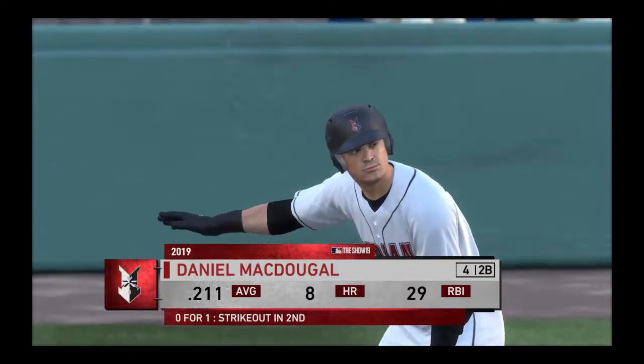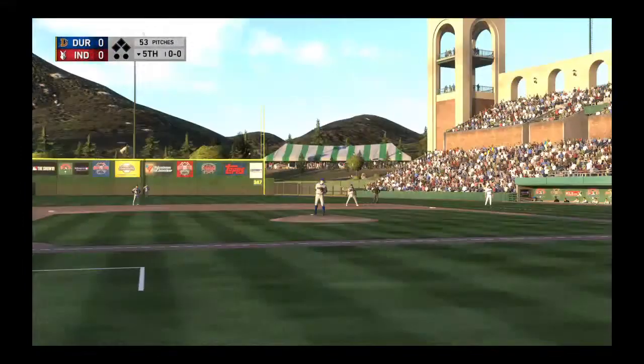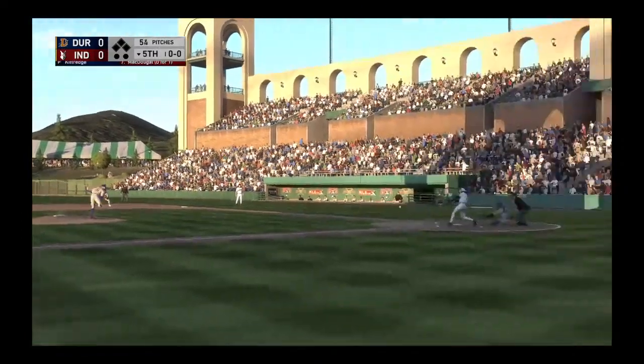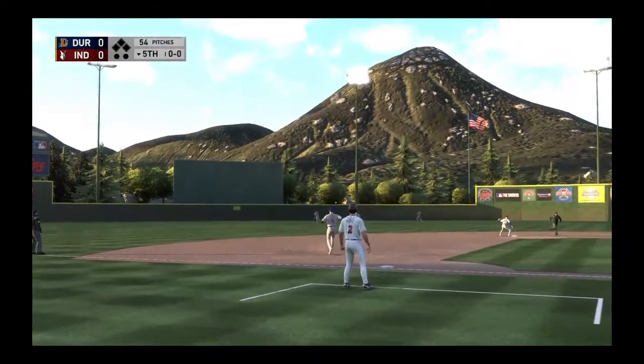Now to the plate, Daniel McDougal. He'll look to bounce back after striking out his last time up. Yeah, in today's game, certainly don't get completely reprimanded for too many strikeouts, but no one likes to go down looking. Expect him to be a little bit more aggressive at the dish this AB.